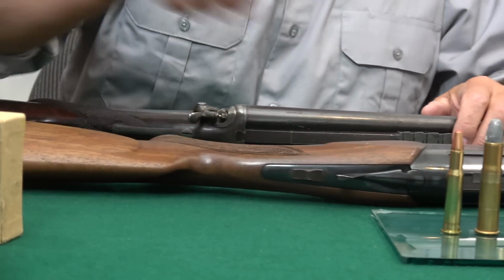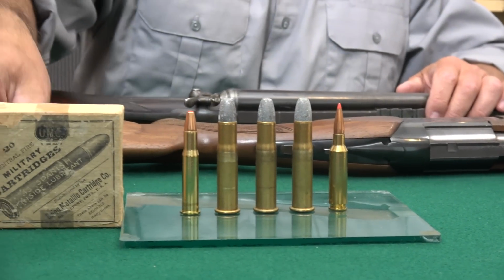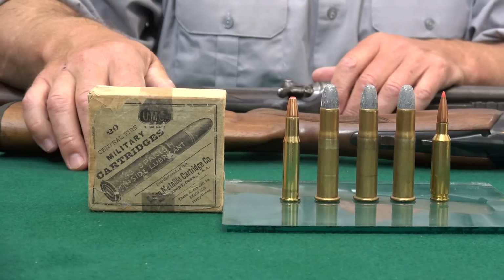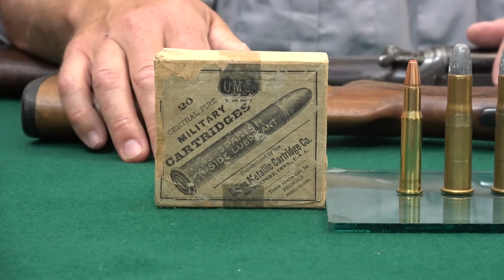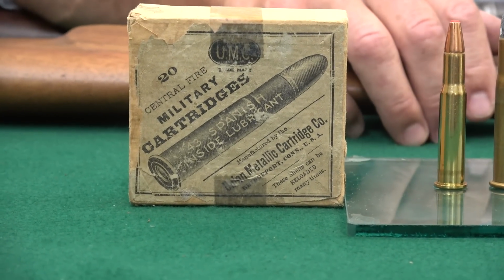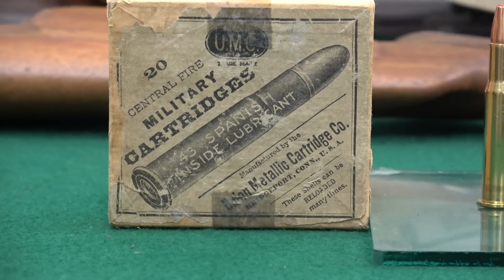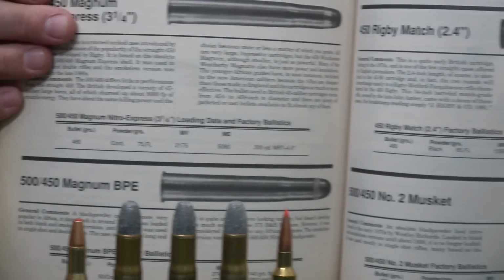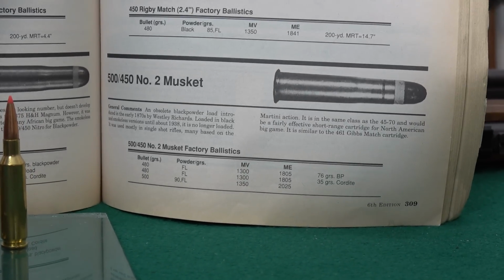So what I did is these cartridges here, you can see from the box, it probably doesn't say 43 Egyptian on there. But why did I put it on the table? Because it gives you an idea of approximately what the proper round looks like. And the proper round is at the bottom of this page here, 450 #2 musket. If you have this book, it's easy.